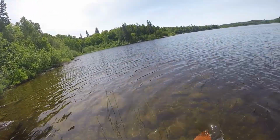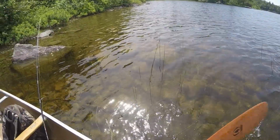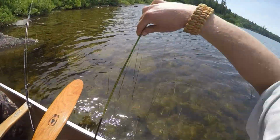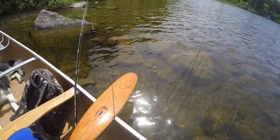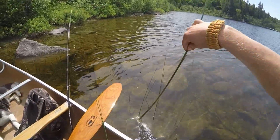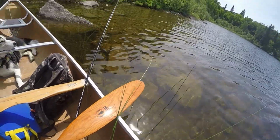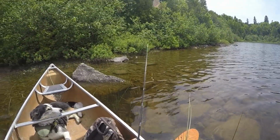It's about time for a lunch break. So I'm just getting some bulrushes. The shoots are edible, just like cattails. I find these are actually a little better tasting. I'm going to collect a decent bit of these and then I'll pull up on shore somewhere.